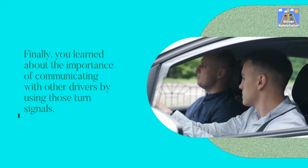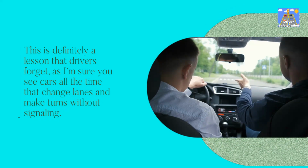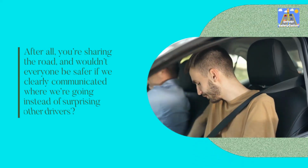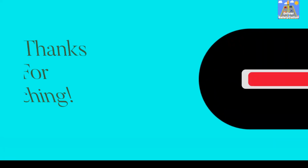Finally, you learned about the importance of communicating with other drivers by using those turn signals. This is definitely a lesson that drivers forget, as I'm sure you see cars all the time that change lanes and make turns without signaling. After all, you're sharing the road, and wouldn't everyone be safer if we clearly communicated where we're going instead of surprising other drivers?